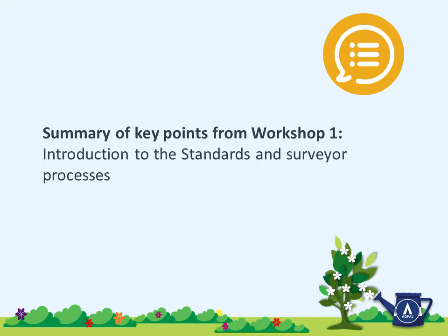So in the 4th edition, the evidence was quite prescriptive. You must have, you must have, you must have. In the 5th edition, you are to provide evidence to suit your practice accordingly. Now, as we saw last week, the evidence which you may have had for the 4th edition may be the same for the 5th edition, as what we said about the practice information sheet.